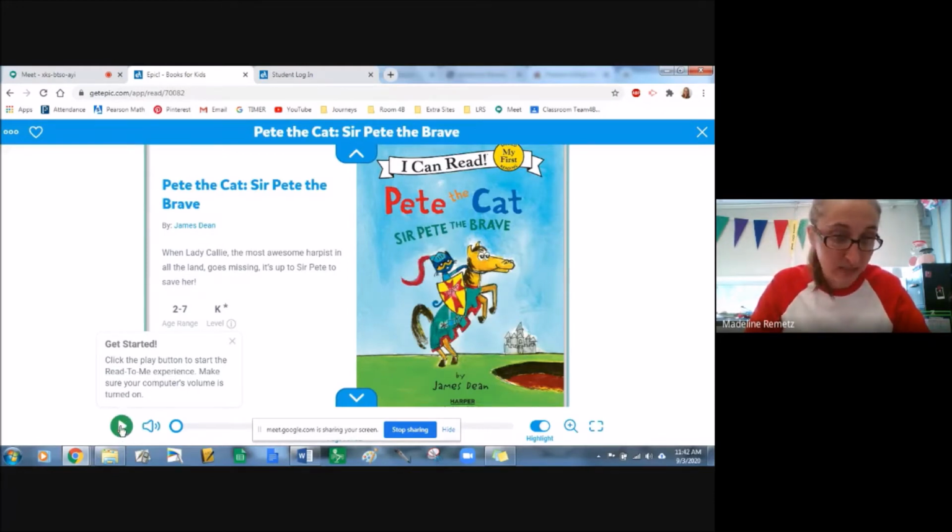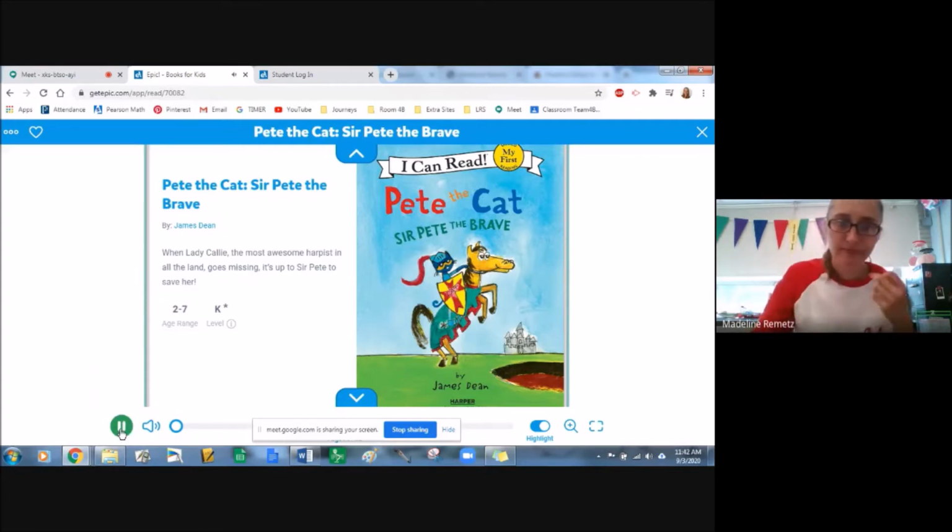So it will read to me if I play this button. Ooh, has some music. Welcome to the wonderful world of reading. In this, I Can Read story. I love that guy. Well, yeah, it tells you what level it is if you're curious, usually the age of the kids who enjoy it. So you can maybe read it with a younger sibling or an older sibling.